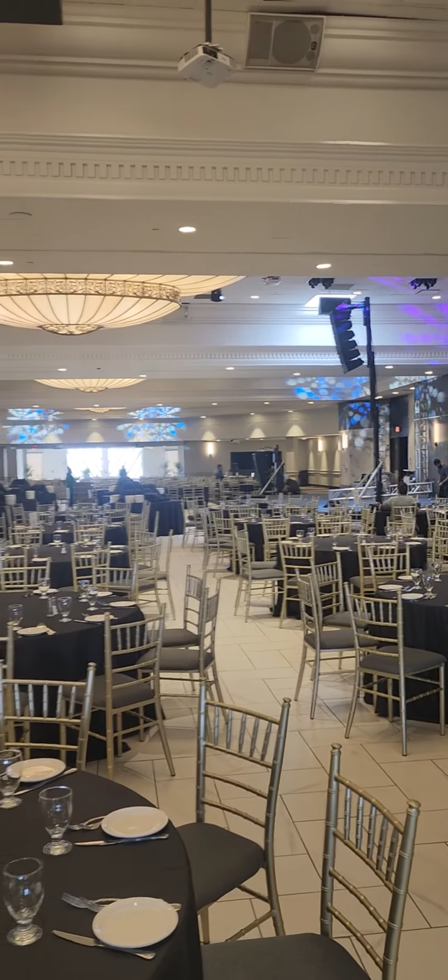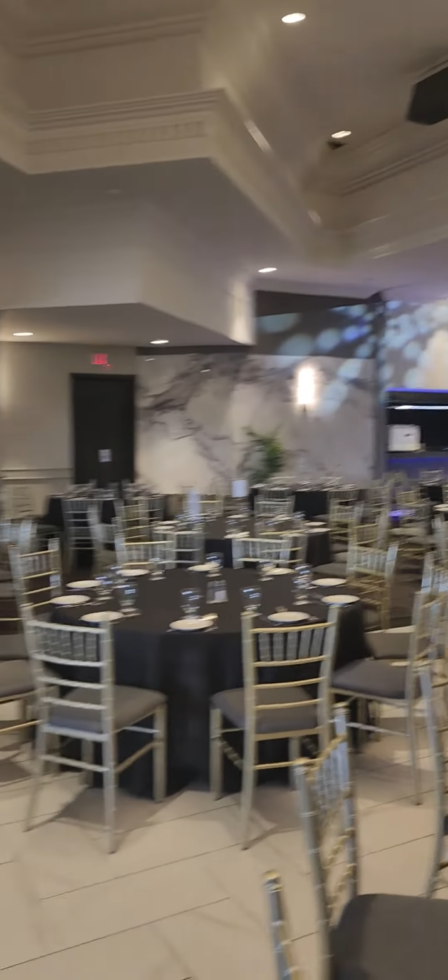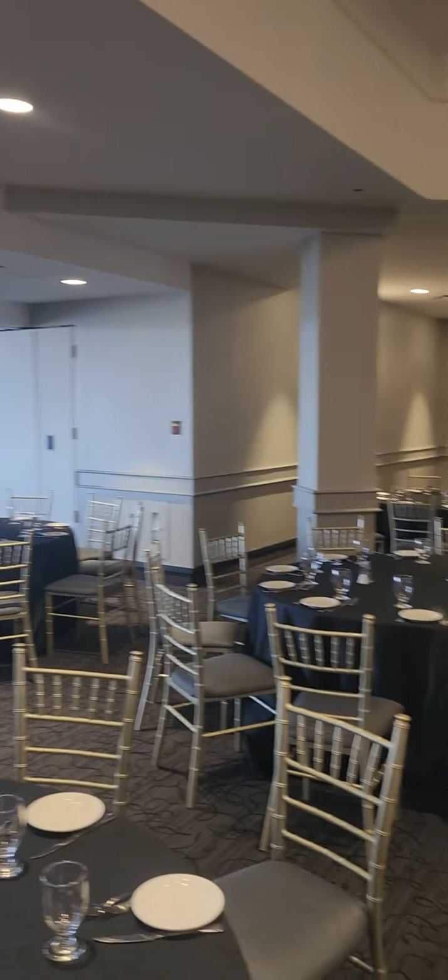There we go. So this can cover a massive, massive area when it's so high up. As you can see, all these tables behind me are also going to be covered.